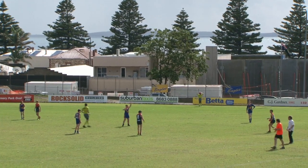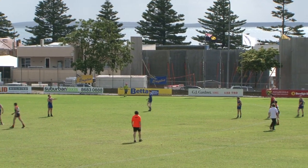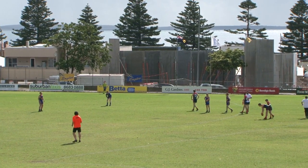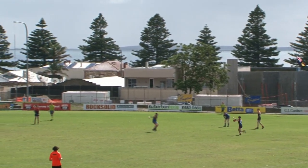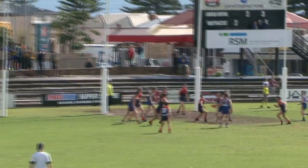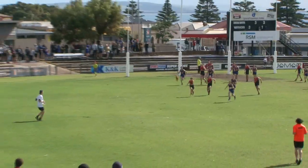Aldridge's not really looking to play on quickly, but then goes back and takes his kick now. He's been directed by some of his teammates to settle himself down, go back, have a kick. See if he's got the reach on this kick. Bit shaky. He's going to go down the top square. Big thump there. Play on, says the umpire. Kicking, clearing. And up and under, moves out onto the wing.